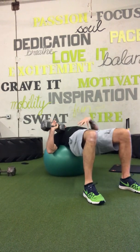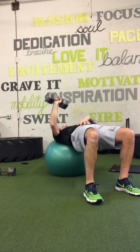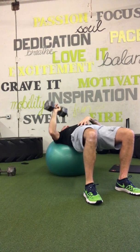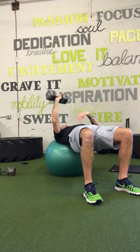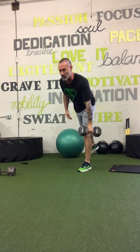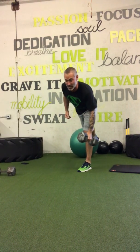10 right push, stability, core, slow it down. If you can't increase the weight, slow it down and breathe. 10 stability, right push, 25 balancing left pull, and then you can do any 20 alternating lunge. Unless you have a stability ball, I will show you that stability ball squat.